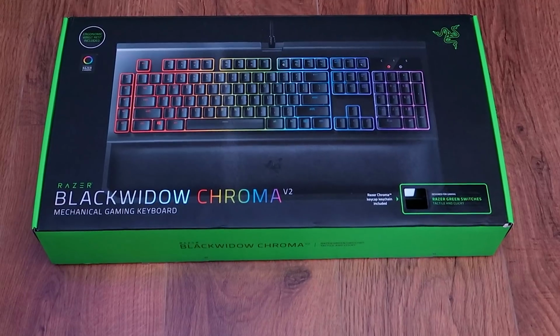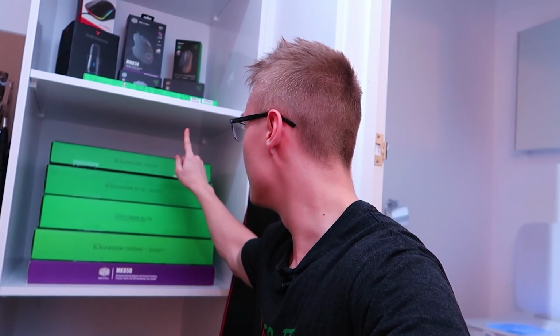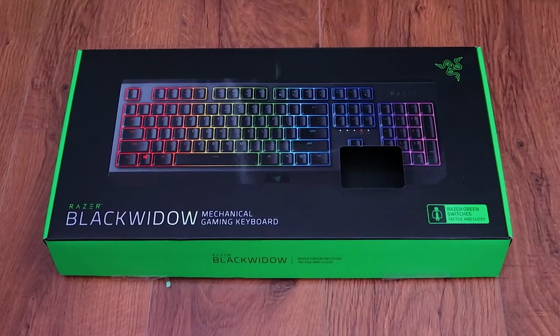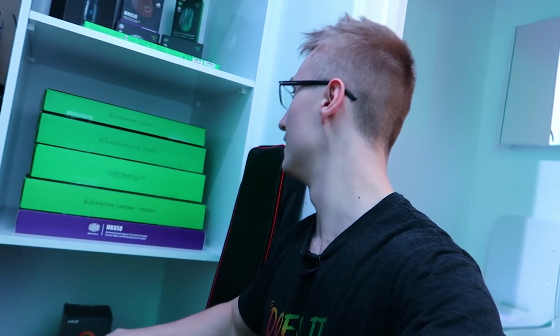But my first ever RGB keyboard was the Razer Chroma Blackwidow V2, followed by, I think I upgraded to the Razer Huntsman Elite. Then the Blackwidow Elite came out, I bought that keyboard. Then Razer released the Razer Blackwidow 2019 edition keyboard, which was like a cut down version of the Blackwidow Elite almost, so I ended up buying that one. So I think I've ended up buying a total of around 5 or 6 keyboards from Razer over all these years.